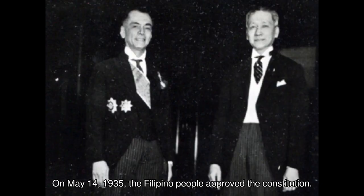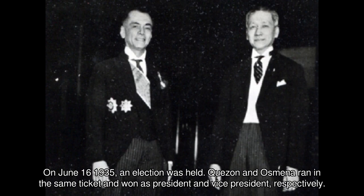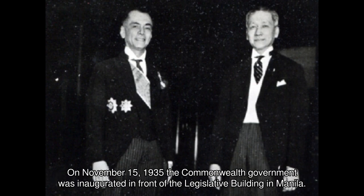On May 14, 1935, the Filipino people approved the Constitution. On June 16, 1935, an election was held. Quezon and Osmeña ran in the same ticket and won as president and vice president, respectively. On November 15, 1935, the Commonwealth government was inaugurated in front of the Legislative Building in Manila.